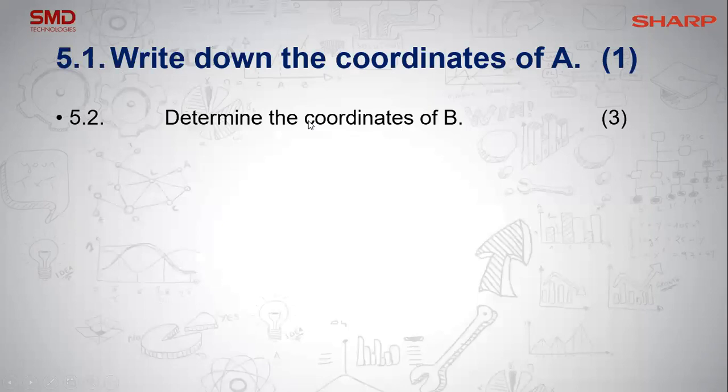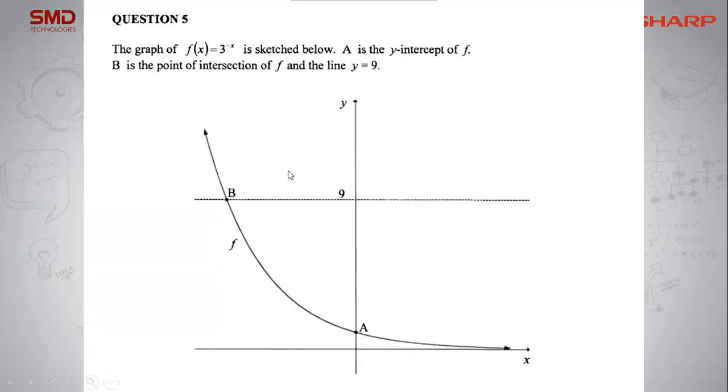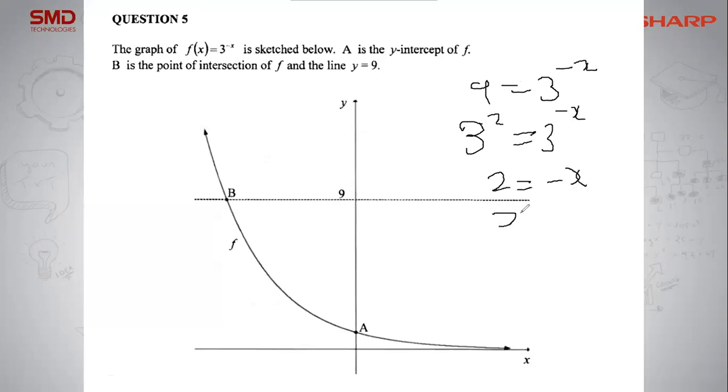Then it says, determine the coordinates of B. Well, we know that our y value is 9. So we've got 9 is equal to 3 to the negative x, right? And then, of course, we solve for x. So 9 is actually 3 squared, and we've got 3 to the negative x. So our bases are the same, so we say 2 is equal to minus x. So x is equal to minus 2. Does it make sense on our graph? Yes, it does. So our coordinate of B is minus 2 and 9. Don't forget to write it down because that's what they actually asked for.